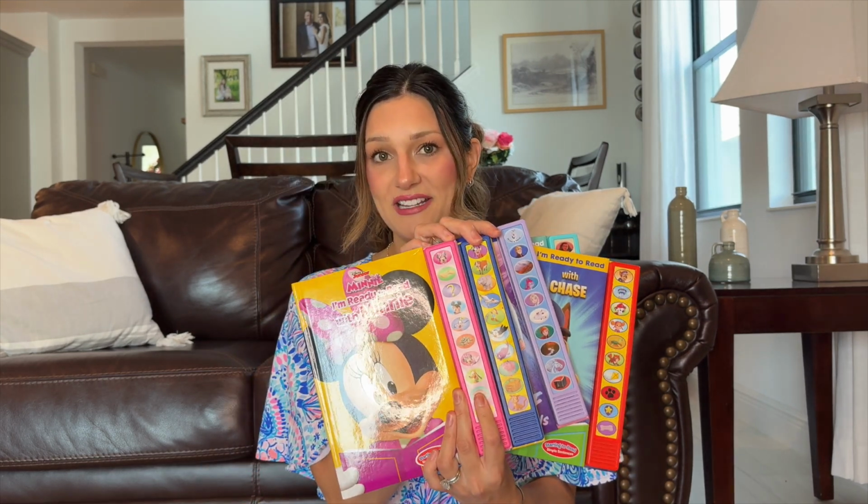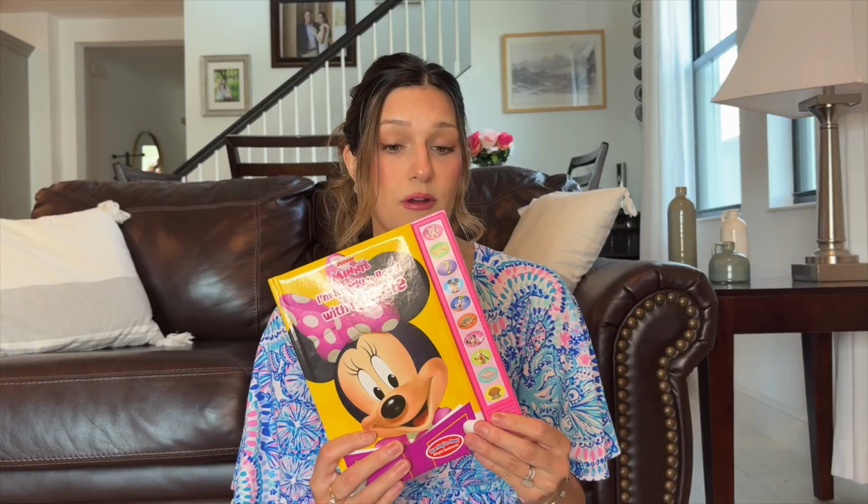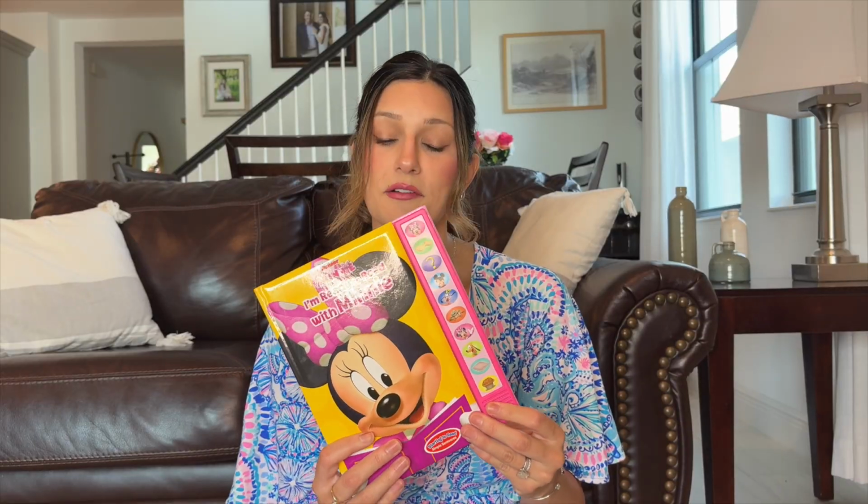It's the book category, and I know books are so specific to what your child is into, but there are 3 types of books that my daughter absolutely loves and always wants to read 75 times a day. So the first is this little I'm Ready to Read series. They have a ton of different options with different characters. Olivia loves the Minnie and Mickey one. She's really into Mickey Mouse Clubhouse right now.